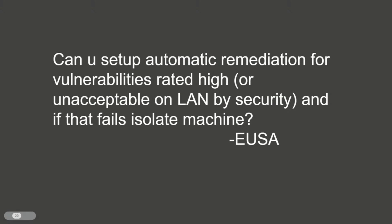Can you set up automatic remediation for vulnerabilities rated high or unacceptable on LAN by security? And if that fails, isolate the machine.